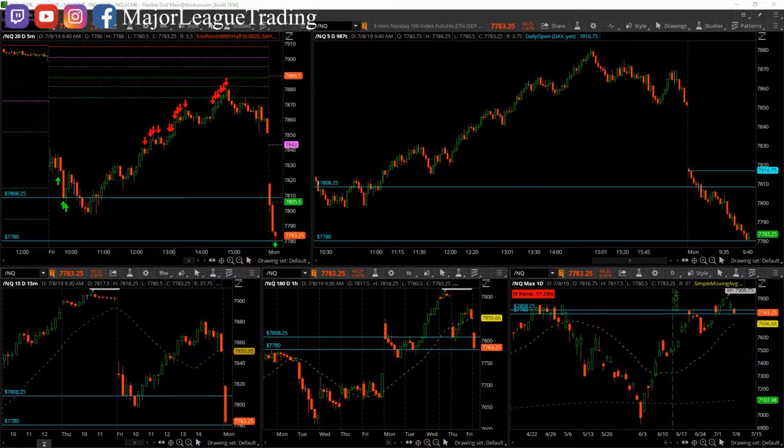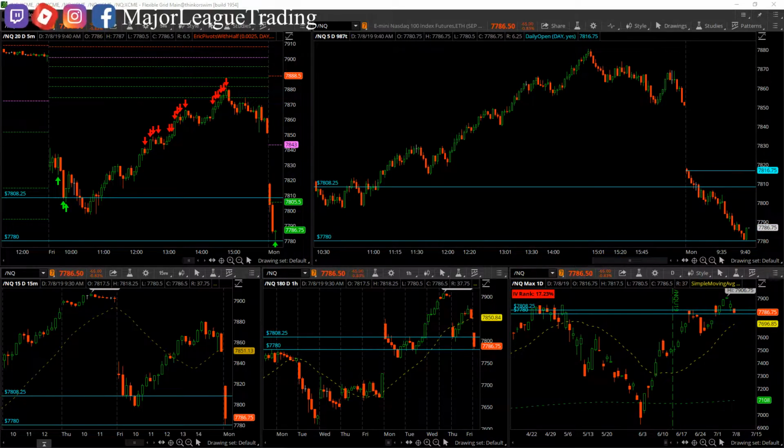Nasdaq weakest market on the board by far, down 0.87% there. 2 ticks in front of that 77.80 level so far. Again, the divergence trade that we're looking for may actually end up setting up here. S&Ps are super close to that 75, 75s. Like I said, we're just going to need a little bit more action here. 9:41, we only have 3 5-minute bars. This 5-minute bar has not closed yet.